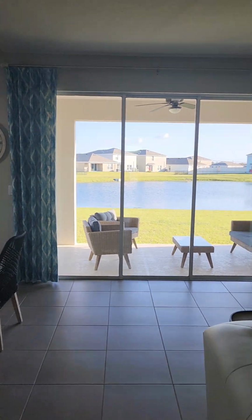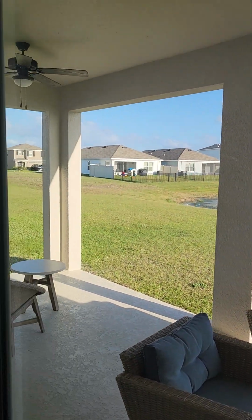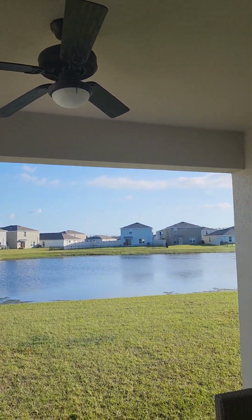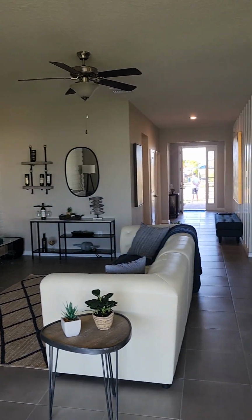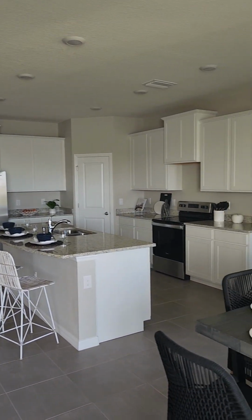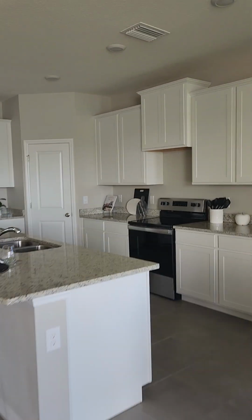Nice tall ceilings. Your master is back this way. It's got a nice cover, enough for two fans. Master is back there, but I'll kind of just give you this look here. Living room, kitchen, and dining room. Walk-in pantry.